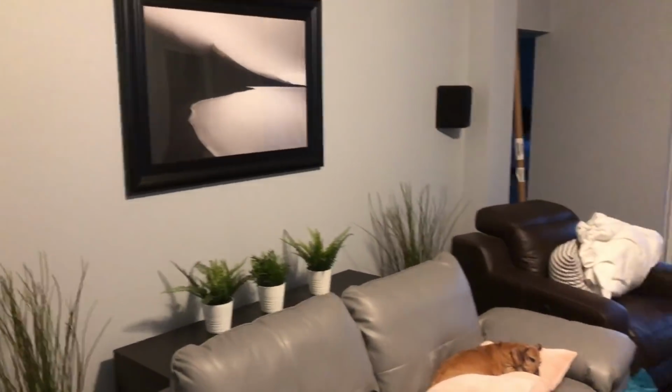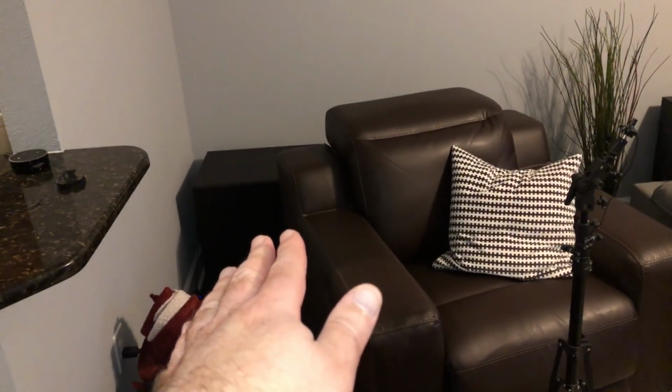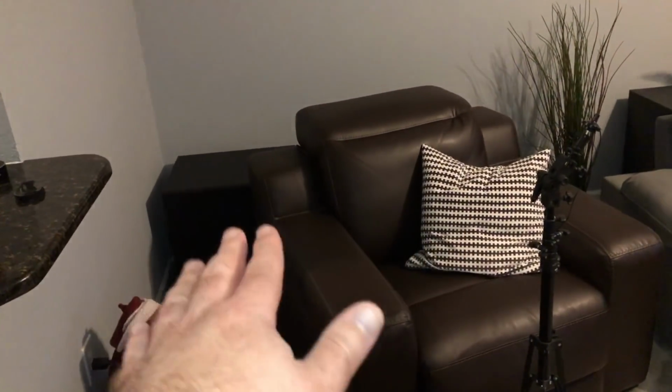So that'll be coming soon. So why is the subwoofer gone? Well, when I first set things up, I had done a sub crawl and kind of ruled out this area of the room behind the chair.